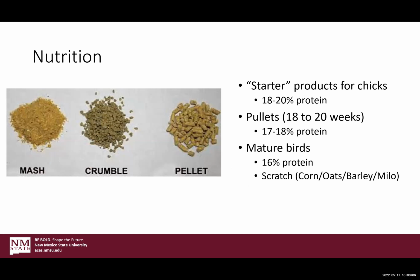So there's different types of products that you can buy. Most common are usually your starter products for the young chicks and the pullets. And you'll want to find them in either a meal or in a crumble. A lot of times you want those smaller particles just so that they're able to digest them fairly readily. And you can see the starter feeds are very high in protein, 18 to 20%. Whereas as that bird matures, the protein requirement just steadily declines, but they still require a fair amount, about 16% protein to remain fairly productive.